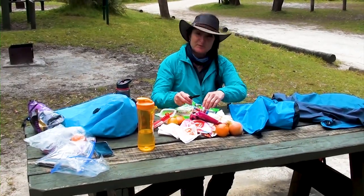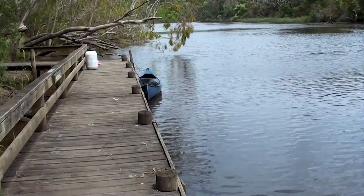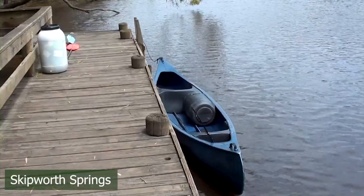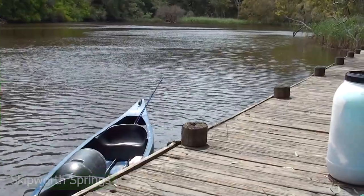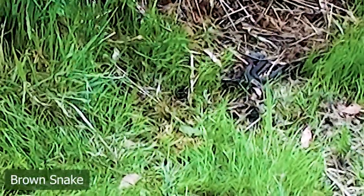Some wraps with ham, tomato and cheese. A bloody brown snake right next to the jetty. No fishing for me.